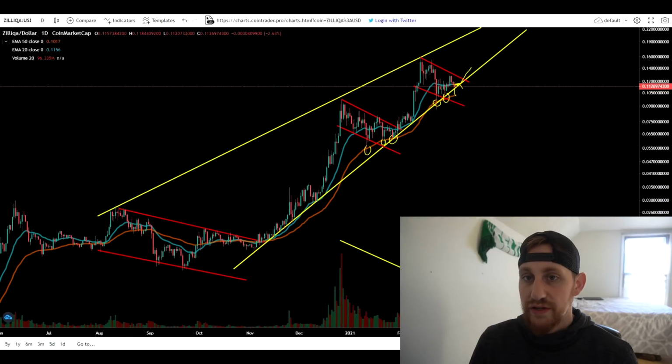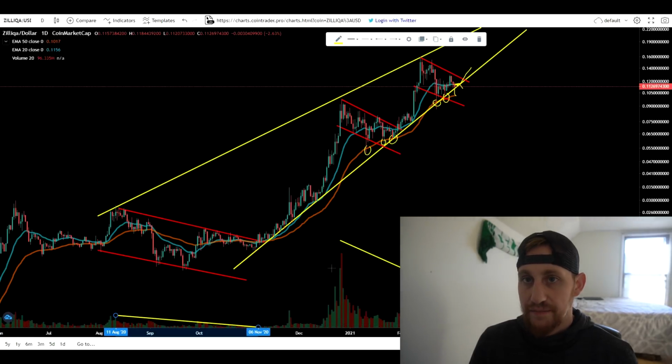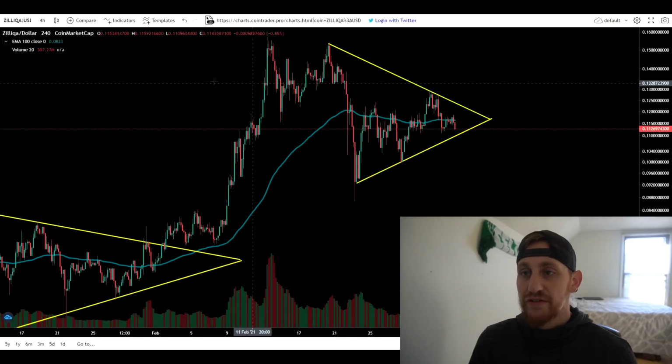You can see also that the decline in volume came in here for this bull flag as well, and then obviously you got your volume breakout eventually after that. So declining volume equals we're in a consolidation period. Now that we have a daily chart, let's look at the 4 hour.